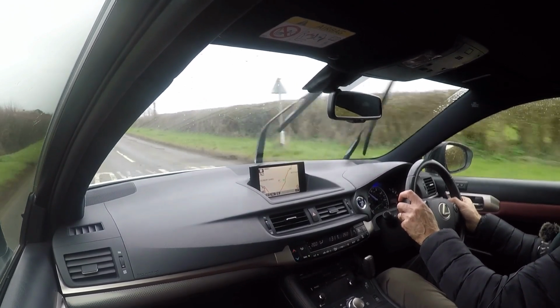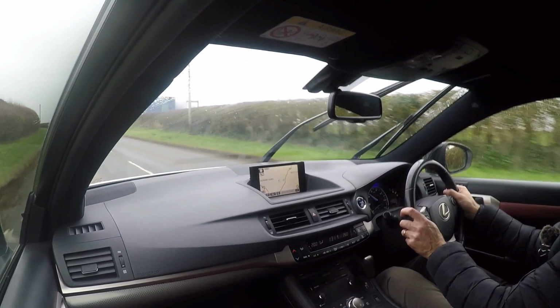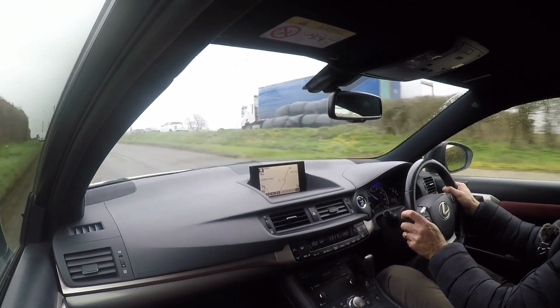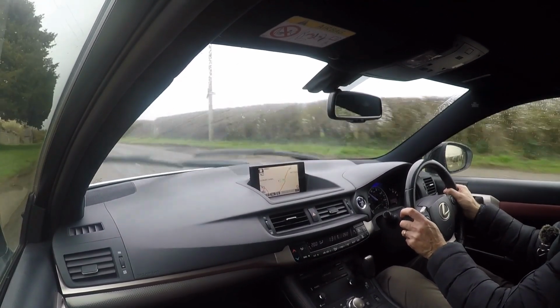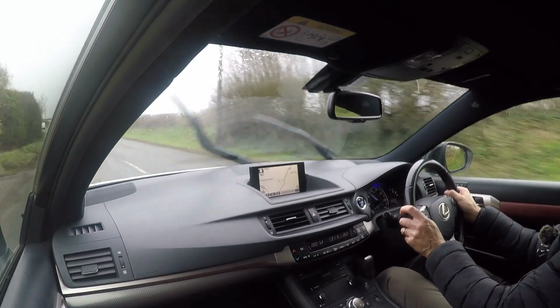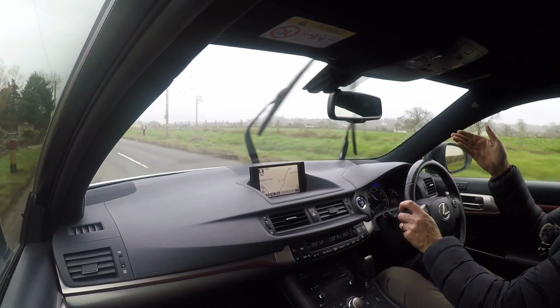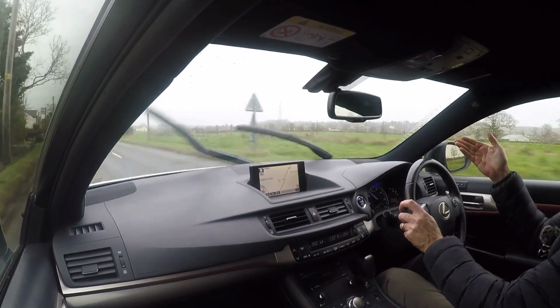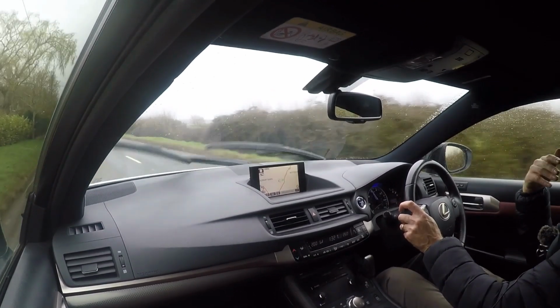If you believe the buffoons that write reports on these cars on occasion, they'll talk about if you put your foot down hard, the engine will drone. Well, it will, but most people put their foot down hard once or twice in a journey at most. Maybe go on a slip road, a quick overtake. And if, let's say, a tractor's in front now, I put my foot down hard, engine revs rise, but as you overtake, you back off the throttle and it catches up.